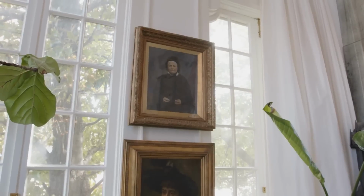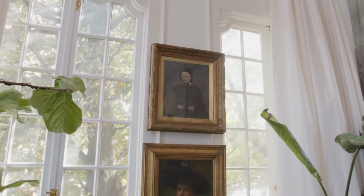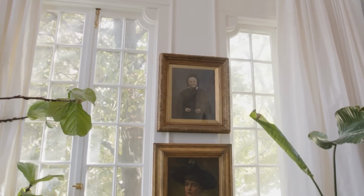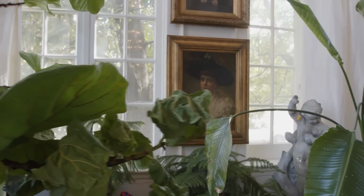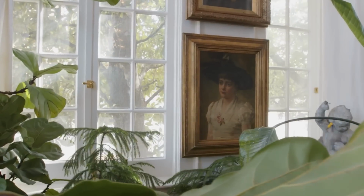Having these avant-garde portraitures also heightens the space of this parlor, more formal setup. You know, it's not as busy as what we did in the living room. It's a little more solemn and grounded. It is. It's grounded. This is as grounded as it gets for me.